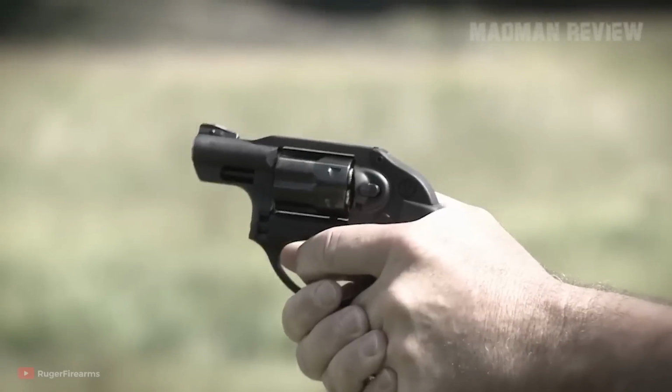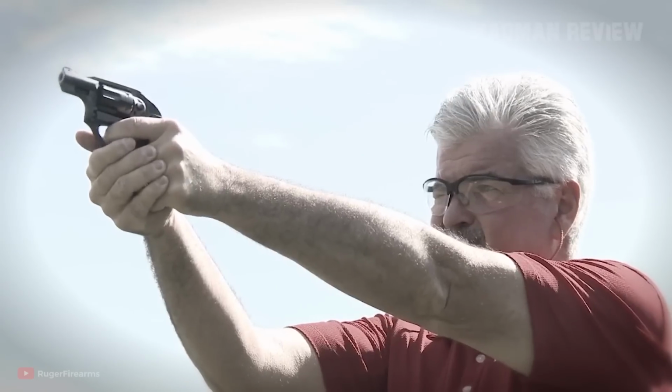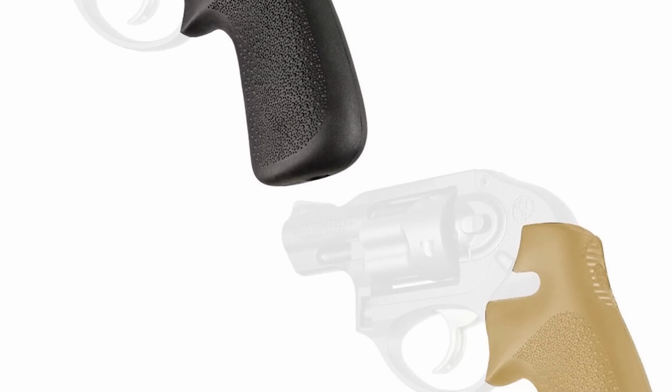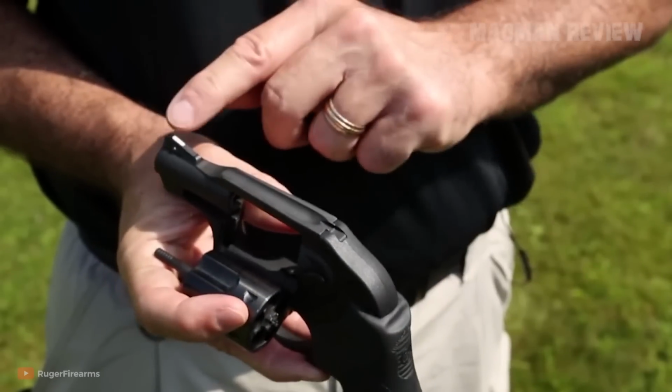Its low weight does make it easy to carry but harder to shoot. It is quite snappy with 357 Magnum rounds and not much better with 38 Special Plus P. To mitigate this somewhat, Ruger includes the Hogue rubber grips as a standard, which makes it much easier to control the powerful beauty. The sights are not that impressive, but functional.